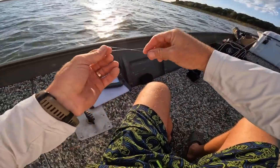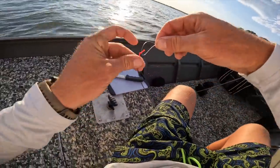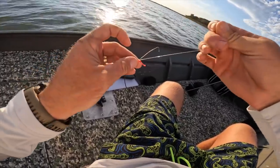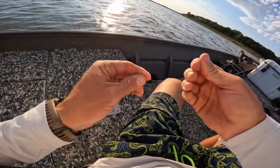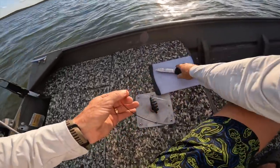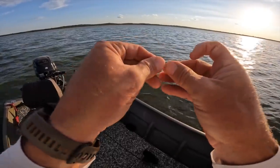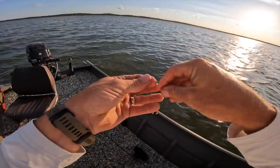That little uni knot should slip over that and stop in theory. Yep, I think that's gonna work. Now we're gonna take one of our trout flies that came in here. Little rainbow pattern. We'll tie that on.